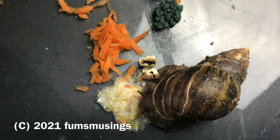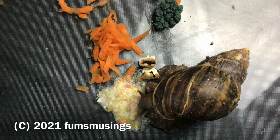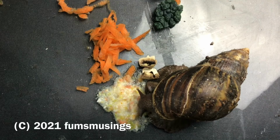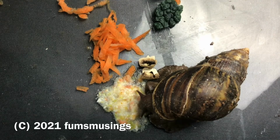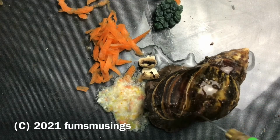But I didn't add calcium to this one because I've managed to convince him that calcium biscuits are nice. So because he's been doing quite well eating the calcium biscuits, I just give him regular snail mix without any added calcium at the moment. He seems quite happy with that. But if I notice he goes off the calcium biscuit or anything and starts not eating it, then I'll put calcium in with his food, but normally he doesn't need it.